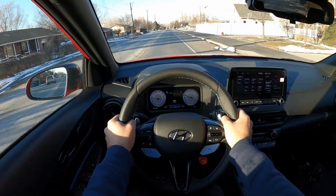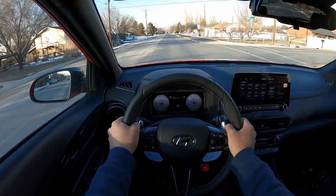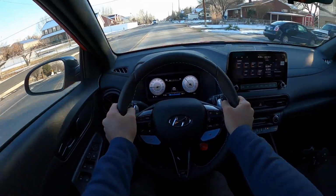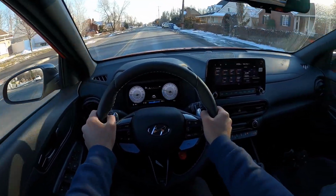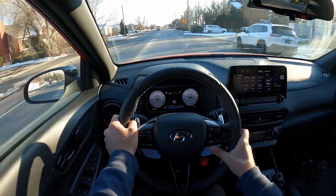It's a fun car. But yeah, going over this, you can tell it's more of that firm ride, which, I'm gonna be honest, I kind of like it. We're getting up and moving a little bit further. Something I want to mention is the turning radius on the Kona N is not the greatest. You think it'd be great because it's super small, but it's front wheel drive, and that's the thing with front wheel drive cars, they always have a pretty crazy turning radius.